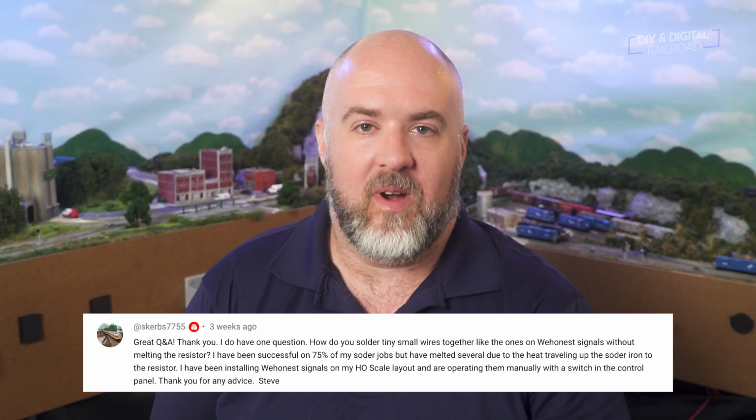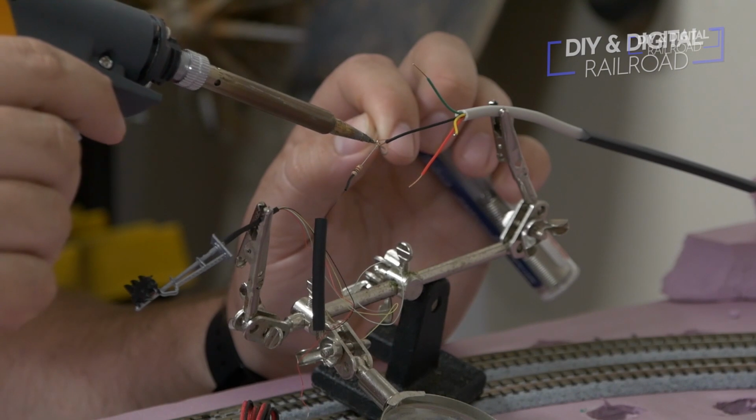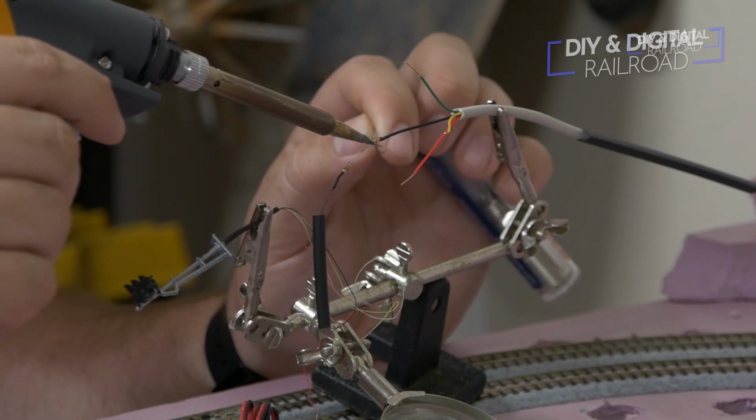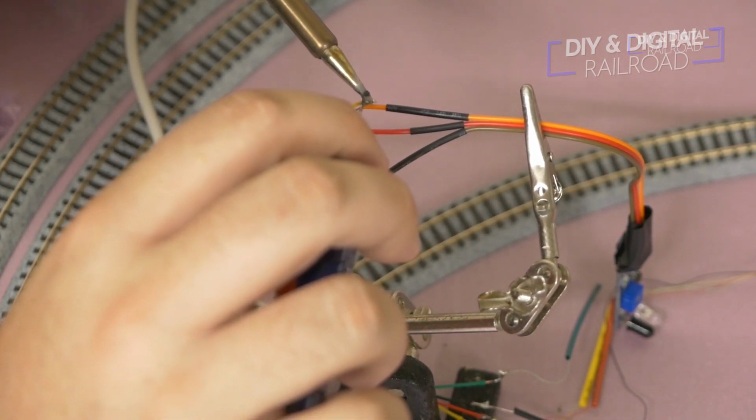Scurbs7755 asks how I solder the tiny wires together, like the ones on the We Honest signals that I buy, without melting the resistor. And he says he's been successful in about 75% of them. So what I do is I typically use a set of helping hands with the small wires, and I will tin them. What tinning is, basically you get a little bit of solder just on the tips of the wire that you're getting ready to solder. So you'll do the wire you're doing, and then wherever the resistor is, you'll get a little bit of solder on that. Then you can bring them together using a set of helping hands or something similar, and then basically just tap the soldering iron on there for a minute, and hopefully that'll melt and flow together. And that's typically how I will do it.